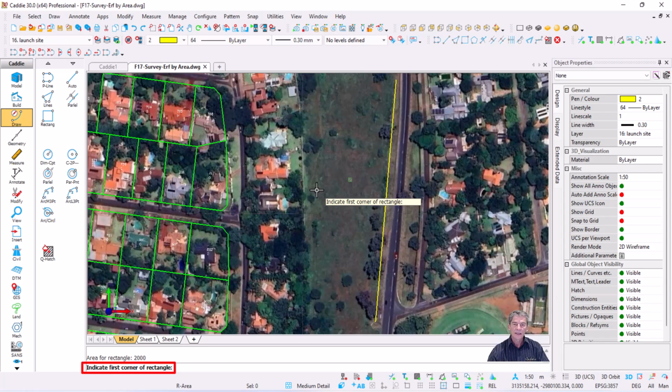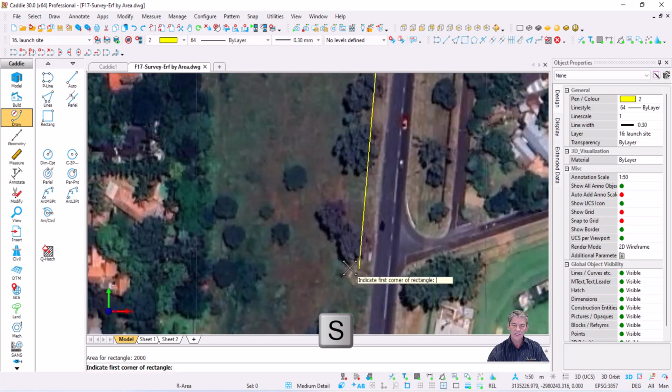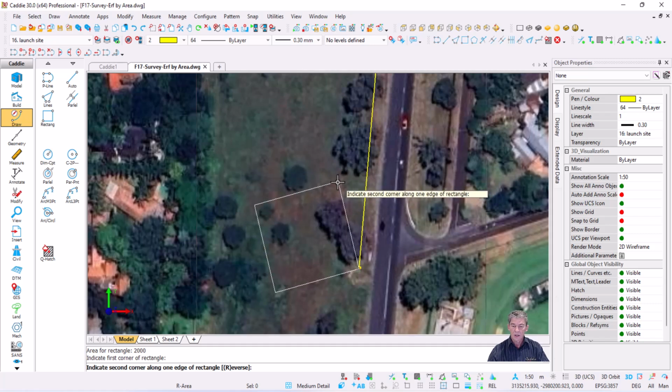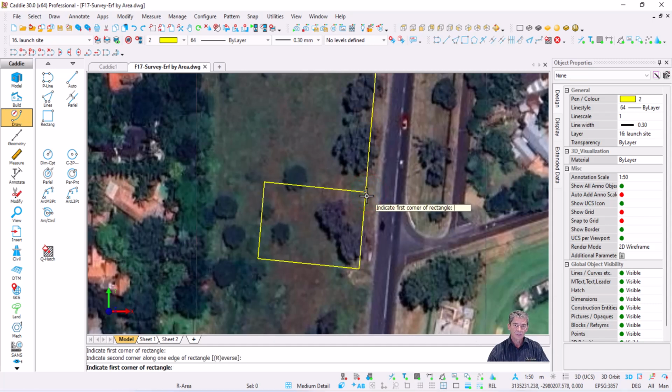Caddie will ask us indicate first corner of rectangle. Now as you can see, I like to use this line as a reference. So I'm going to zoom in, S for snap, indicate the start point. Now let's just change to freehand. Now you may notice that as I move my pointer, it changed the shape, but the area remains 2000 square. So I'm going to use snap to line, because as I say, I would like to use this line as a reference, and I've put out my first site.